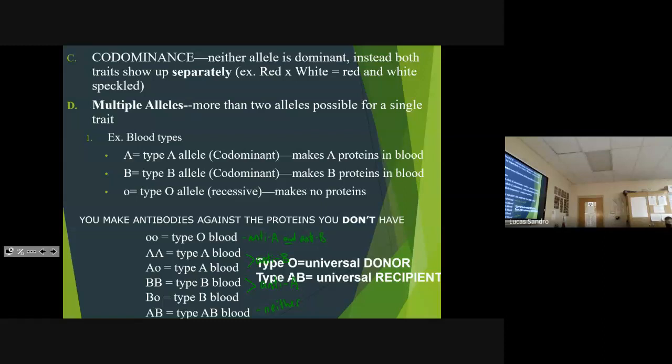Raise your hand if you know your blood type. It's on your birth certificate.